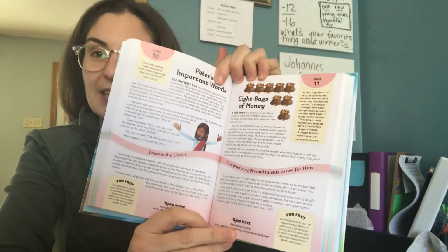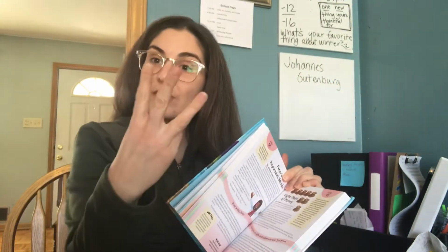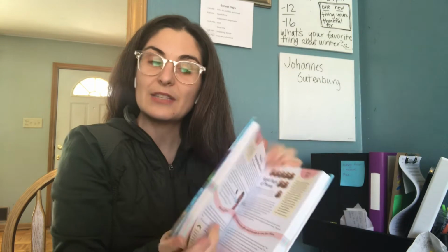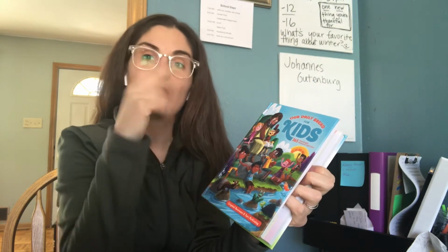Keys for Kids is another great one. And then Our Daily Bread has monthly, or every 3 months they can send you stuff. But this is a book that I had purchased, and it's the whole year, and we just go through it all the time because we don't get to it every day of the year.